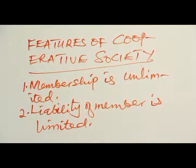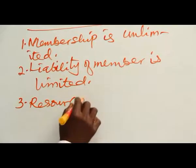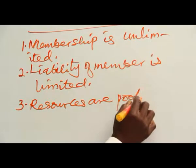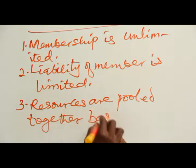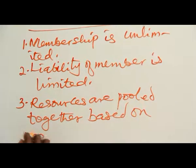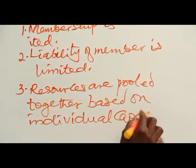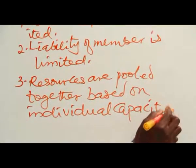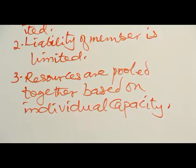Three, resources are pooled together based on individuals' capacity. So it means that all members do not pay the same amount of capital. Capital is paid according to the financial capacity of each member.